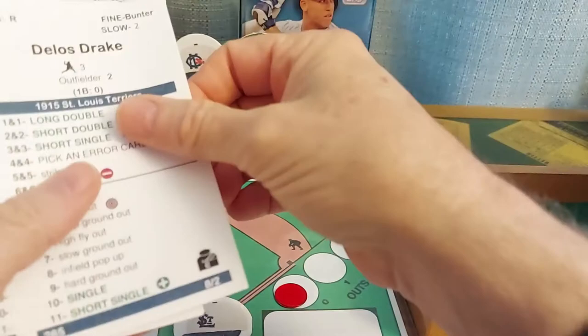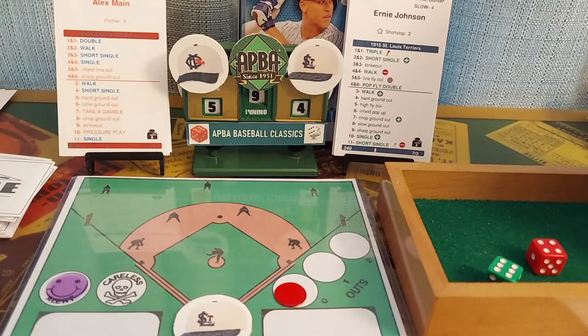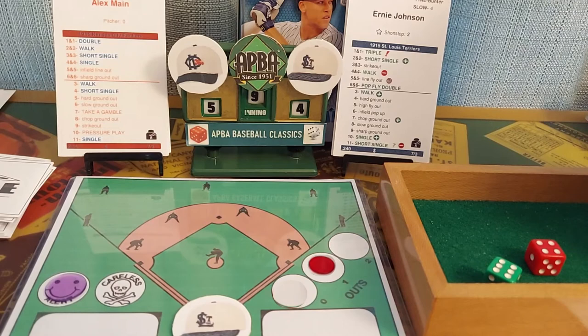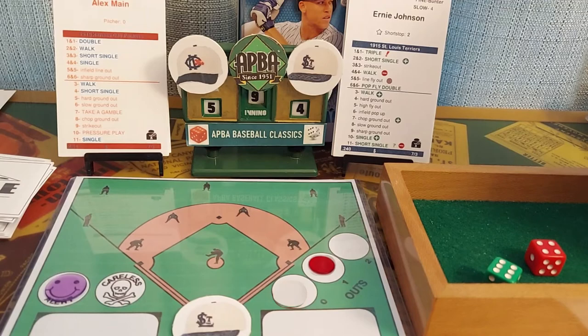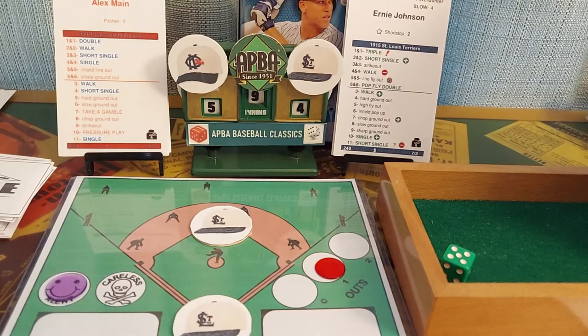Ernie Johnson. Ten is off the batter's card. That's a base hit for Ernie Johnson, and the plus single means he can steal second. I roll a 1-5. He'll be safe. He is just barely safe at second, but he's in scoring position with a stolen base.